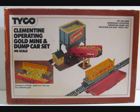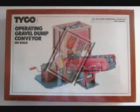This is the more elaborate offering of the three conveyor belts offered by TYCO. The operating gold mine set includes operating conveyor, operating dump car, trackside bin, and gold ore, which are jewelry-like beads.